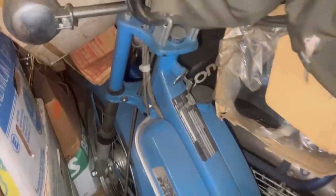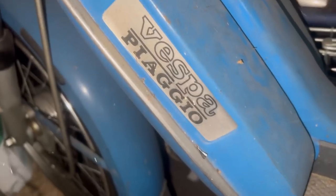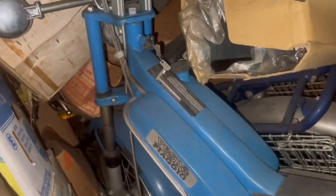Oh, no way. It's got a key, dude. It's got a key and everything, bro. What is that? It's a Vespa, Piaggio. I can't read, guys. This is, oh my God, there's another one. No way. Oh, Bravo. It's made by Bravo. Oh, Guapo, what a brave soul you are.